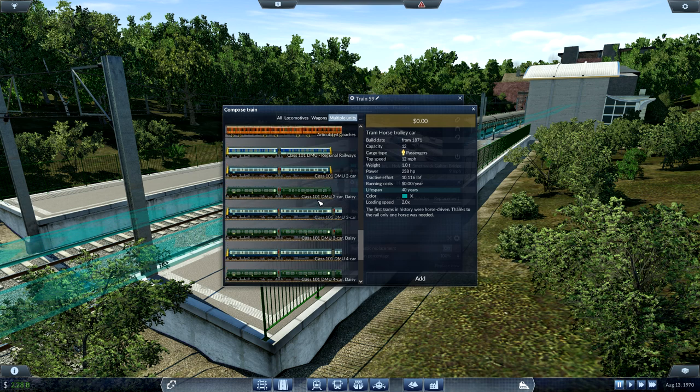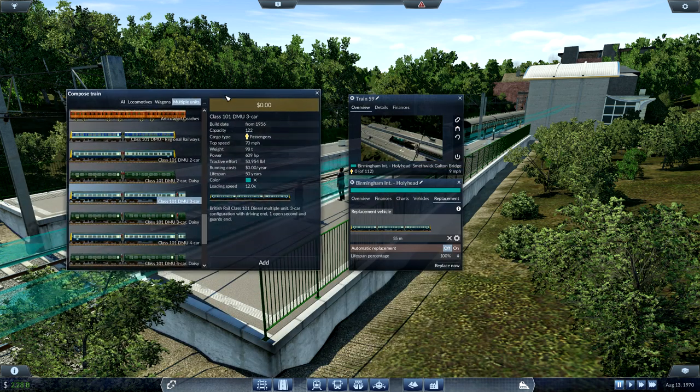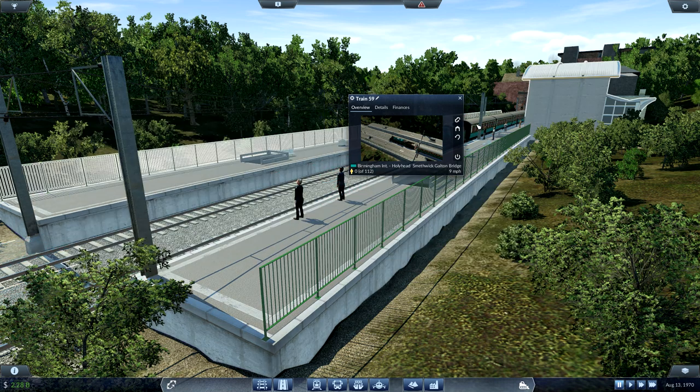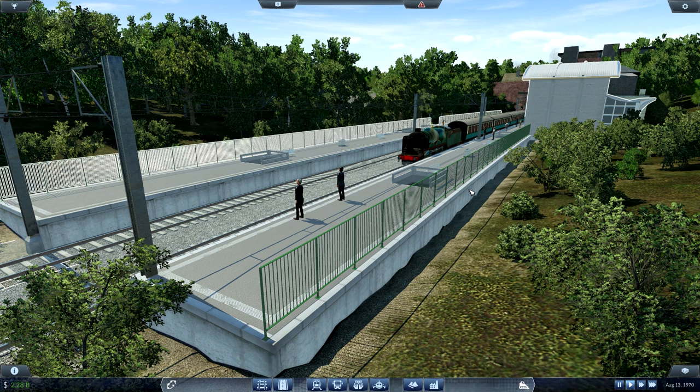Now, what are we going to have? This is what we're going to do in that colour. Oh, how many cars? Four car. I might have them three and three. Add. Where is it? Add. Let's have three and three. Six. I don't know how many they are. I feel like they're not that long, but yeah, we'll put them in anyway. Let's see how they look. Don't crash.